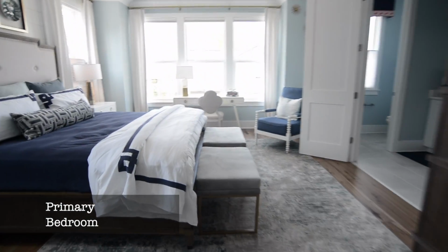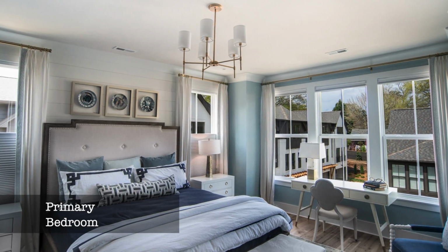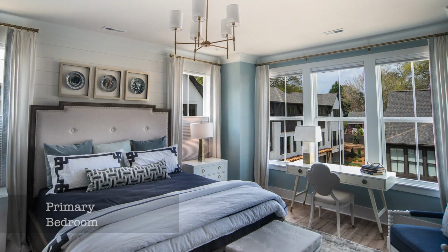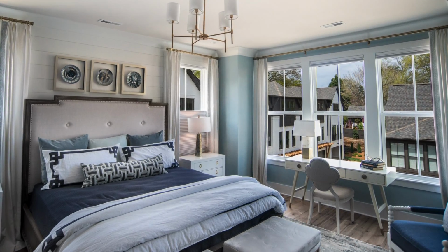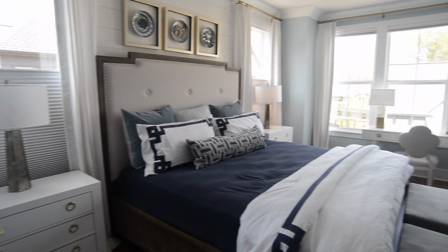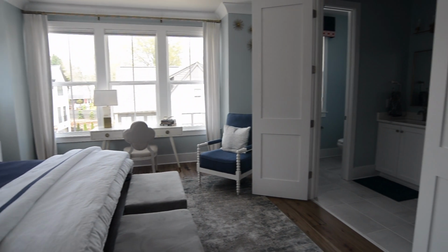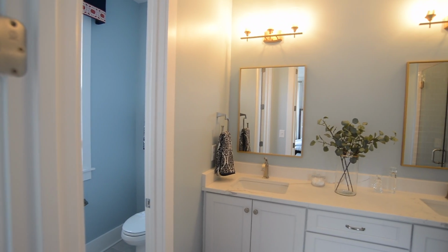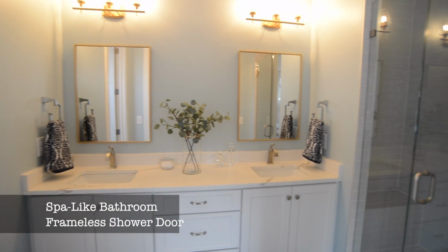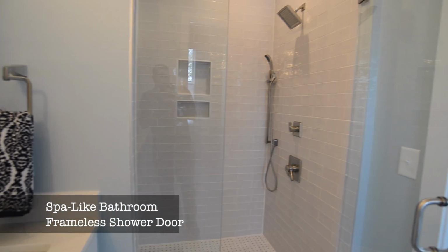Welcome into the spacious primary bedroom with ensuite. The bedroom is massive, boasting large windows allowing maximum natural light. The bathroom features quartz countertops and a spa-inspired shower with rainforest head and a frameless shower door. Delta plumbing fixtures throughout.